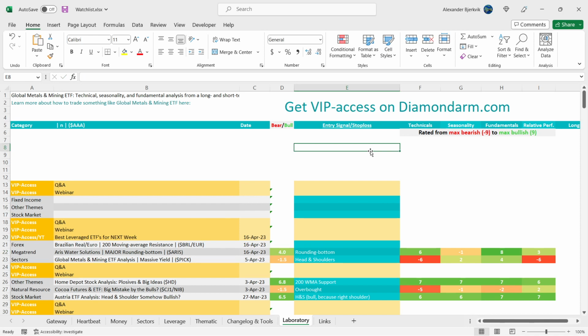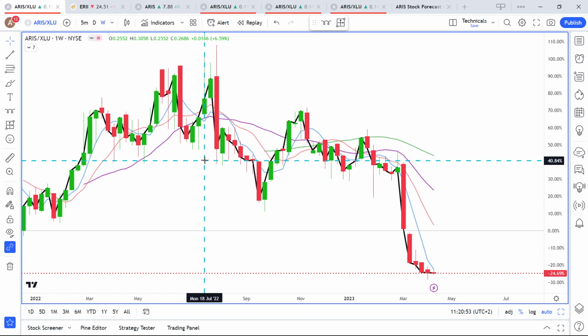Overall, we do end up with 4 in favor of the bulls. I do think that there's something rather interesting happening with Aris at this point. So yeah, it is more of a buy than a sell. But it belongs more in a longer term portfolio, given that the rounding bottom, it's more challenging when it comes to putting on a clear stop level.